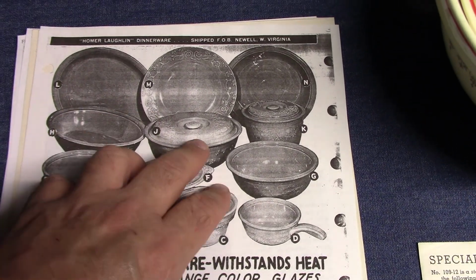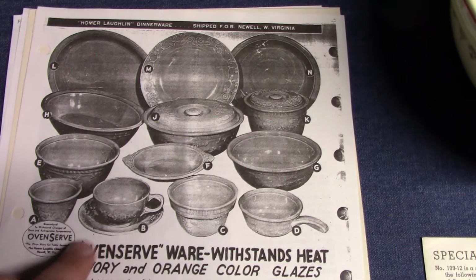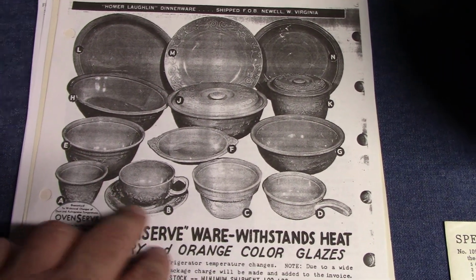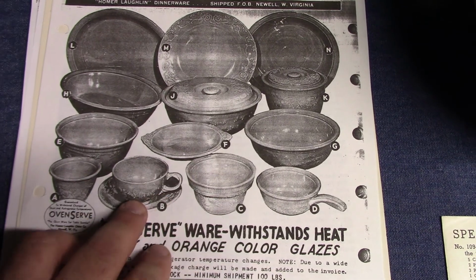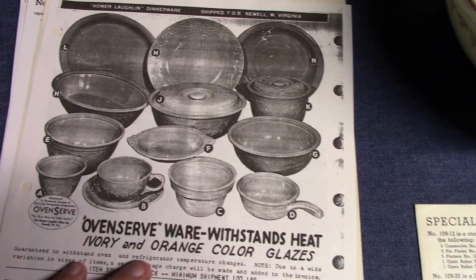We have the platter, plates, pie plate, bean pot, there's a pudding dish, baked apple, French casserole, shirred egg, cup and saucer, custard. Again, I believe we looked at all these in the previous video.